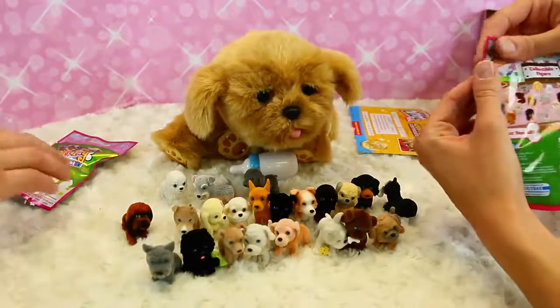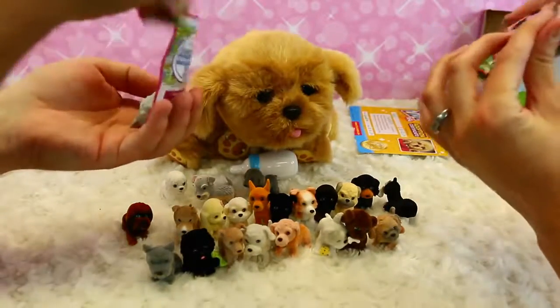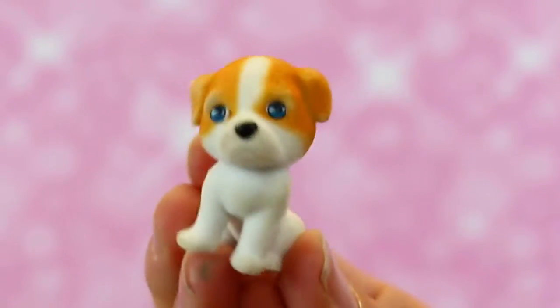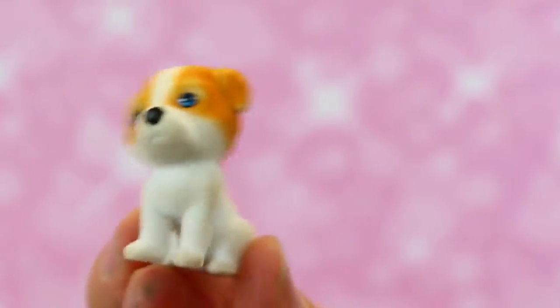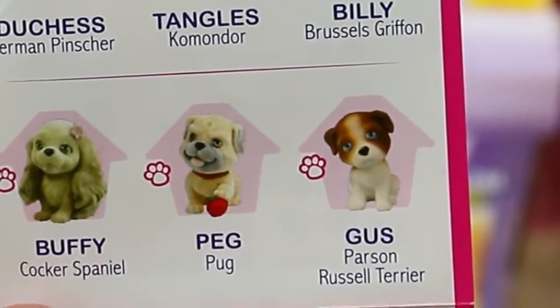You've got to get the ultra rare. I hope so. I really hope so. Gotta get the ultra rare. I didn't either. Oh, so we didn't get one. Okay. Oh, that's cute. This looks like Gus. Parson Russell Terrier. Oh, yeah, that is really cute.